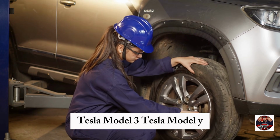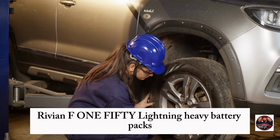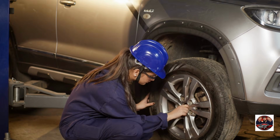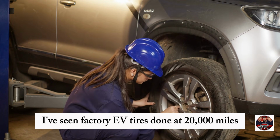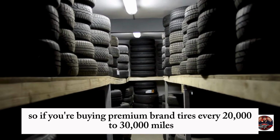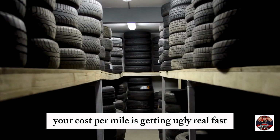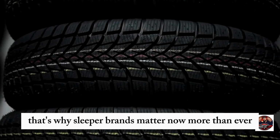Tesla Model 3, Tesla Model Y, Rivian, F-150 Lightning, heavy battery packs, instant torque, fast acceleration. Those vehicles eat tires. I've seen factory EV tires done at 20,000 miles, not 60,000, not 50,000. 20,000. So if you're buying premium brand tires every 20,000 to 30,000 miles, your cost per mile is getting ugly real fast. That's why sleeper brands matter now more than ever.